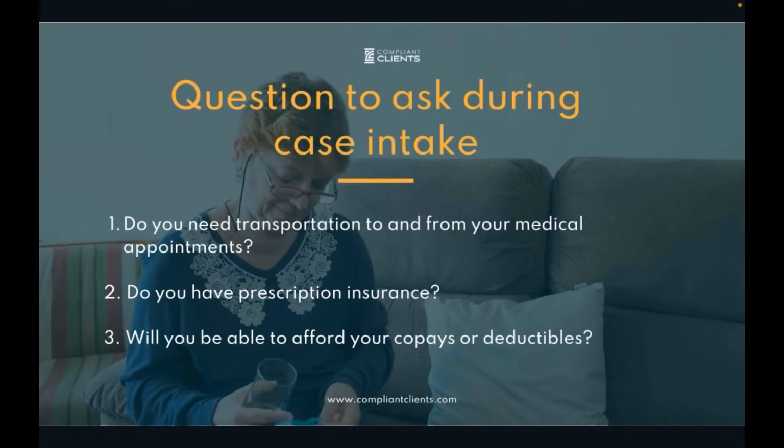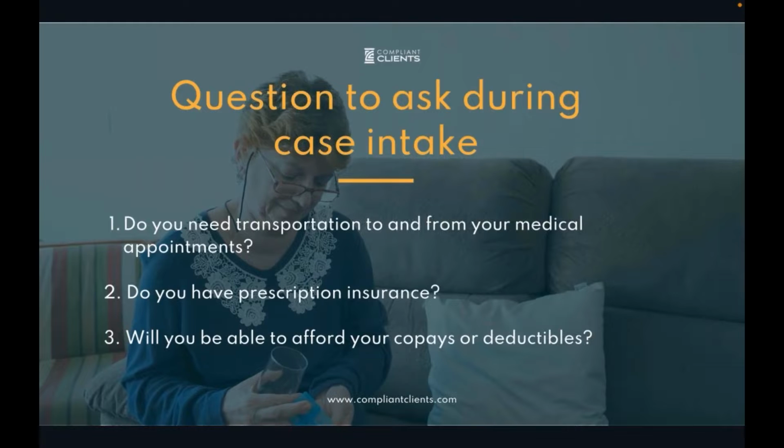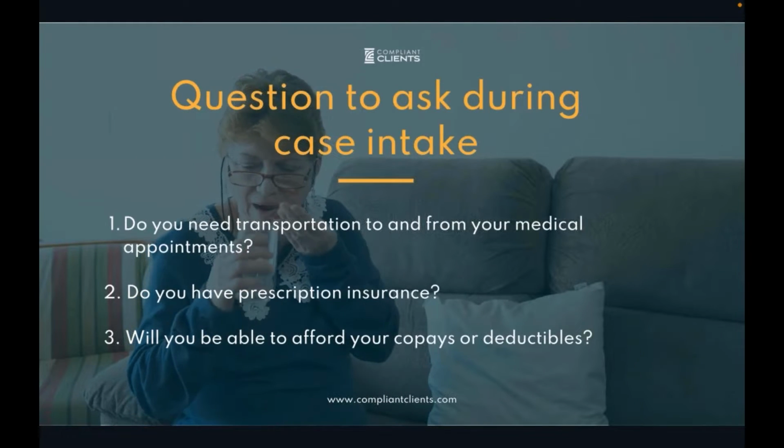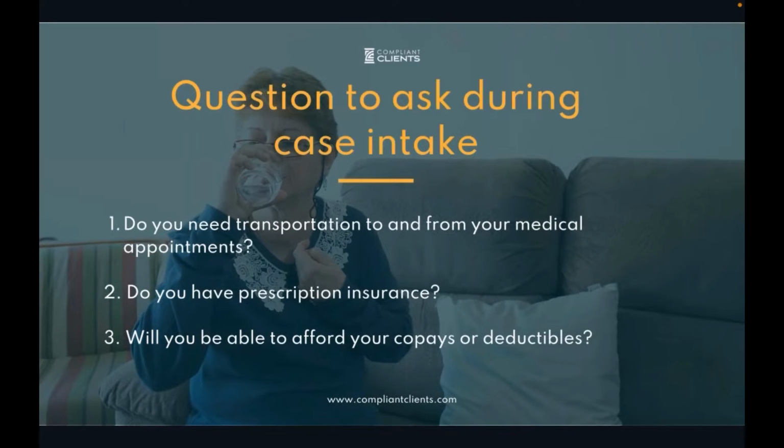And on the law firm side, the law firm should be asking these types of questions during case intake. It might be a great case, but you need to make sure they also have reliable transportation to and from their appointments.